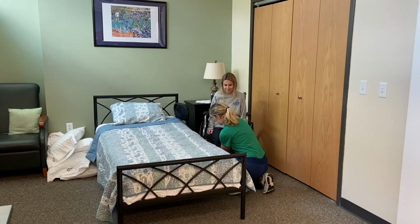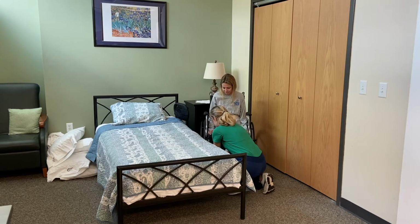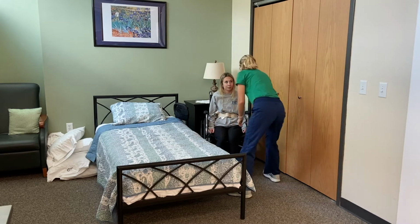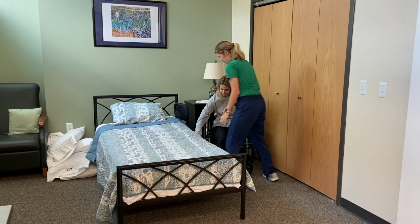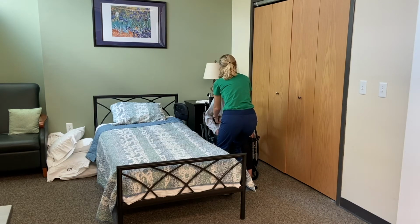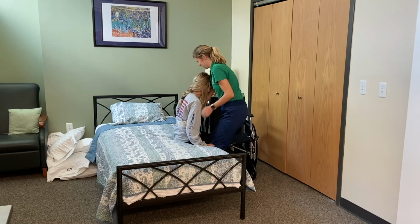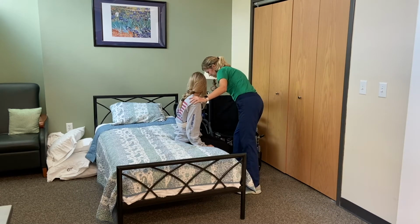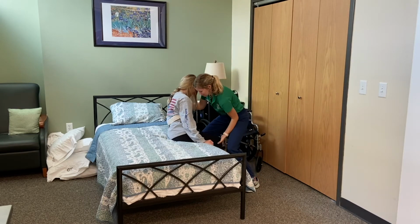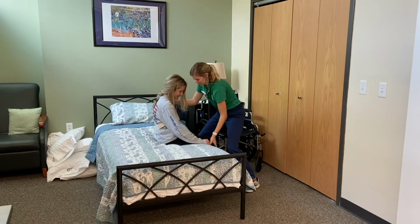The occupational therapist will first move the caster wheels out of the way and make sure that the client is ready to be transferred by locking the wheels and lifting the armrest. After the client has been transferred into the bed, make sure that they are in the middle of the bed to ensure proper positioning while laying supine.